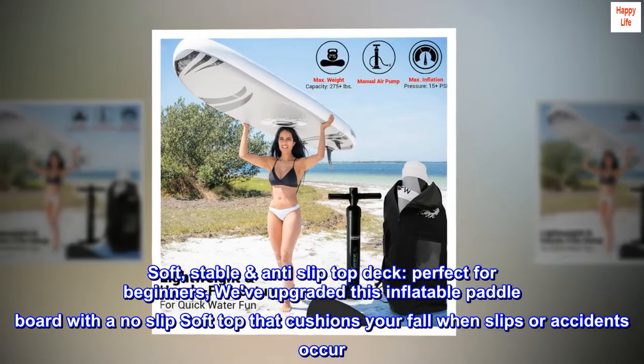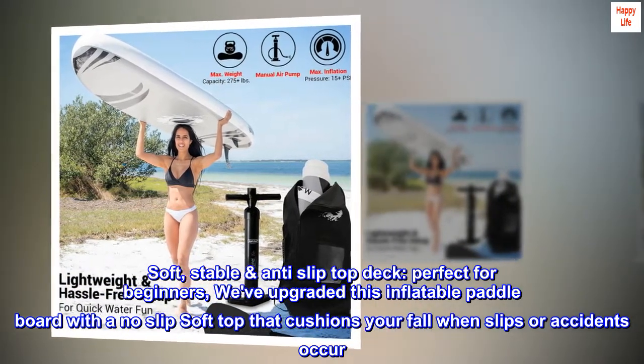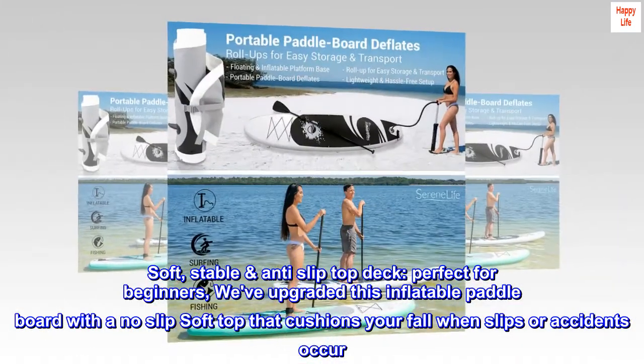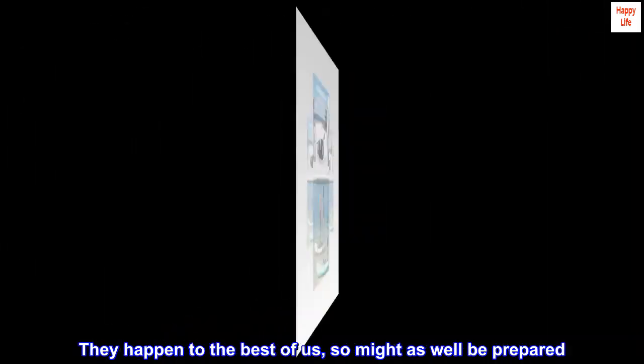Perfect for beginners, we've upgraded this inflatable paddleboard with a no-slip soft top that cushions your fall when slips or accidents occur. They happen to the best of us, so might as well be prepared.